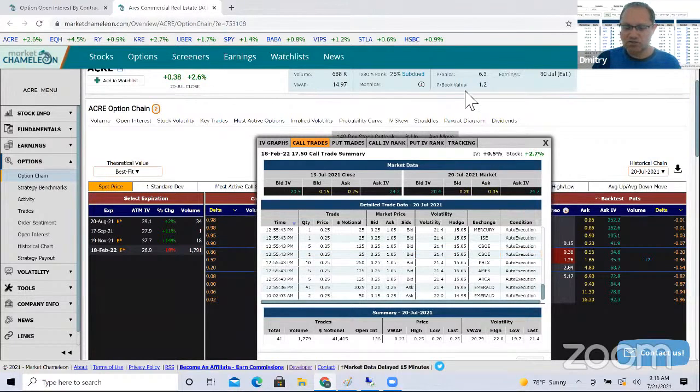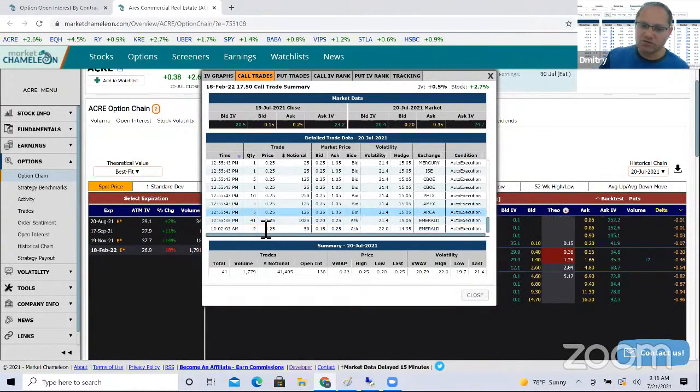So we can see all the trades yesterday, the time of the trade, the quantity, the price, where the stock was at the time of the trade, the exchange, and even the trade condition. So we could really paint ourselves a good picture of what happened. Okay, and we see 41 total trades. So it's not one single big trade, not two, but there were 41 different trades.